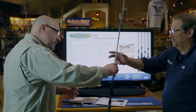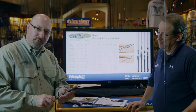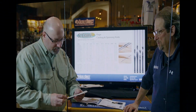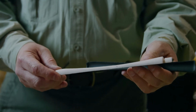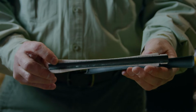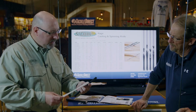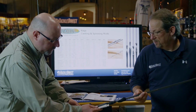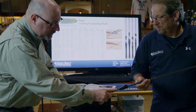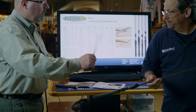I'm going to hand this to you for a second and I'll show you what we've done. It's not a foam handle like some other people have on the market today. This is actually a machined piece of closed cell urethane foam, and we machine that on a CNC lathe to fit the balance of that whole seat. This section goes right up underneath the reel seat. So this is hard as a rock but weighs nothing.